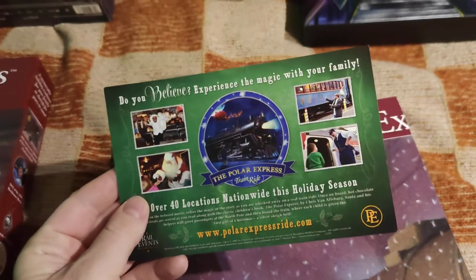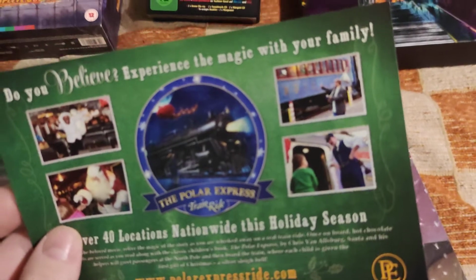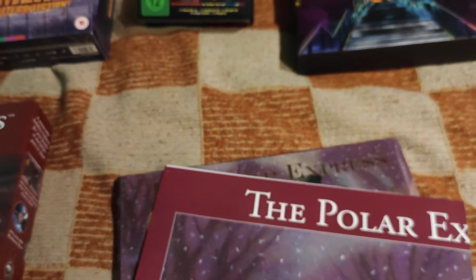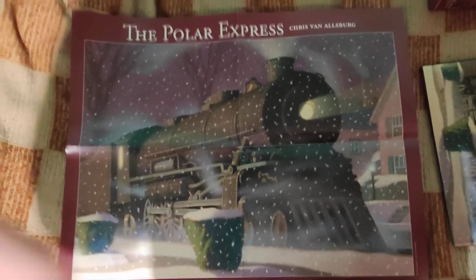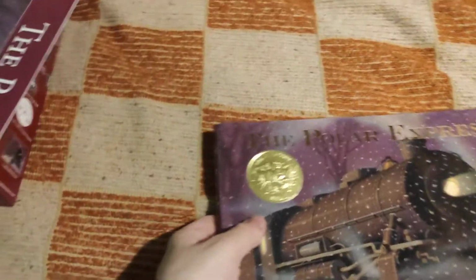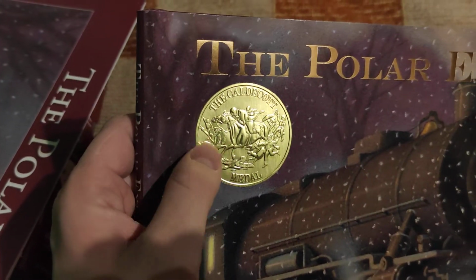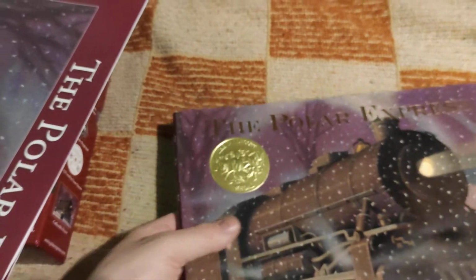Here's actually a flyer for a real Polar Express that goes through the US, and here is the poster, which has the same artwork as the book. Really beautiful artwork. Now let's take a look at this beautiful hardcover edition, with this medal that this book got. I never saw this kind of cover with a medal.